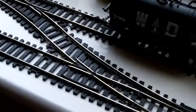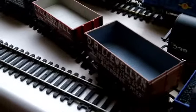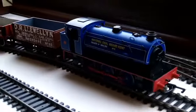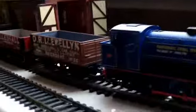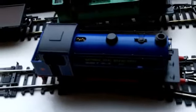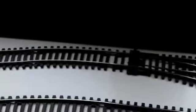The buffer's just touched there, but it was good stopping. Now back into the siding. Bit of a sprint start there, but she's okay. There we go. So the truck's back in the siding. Yeah, just stop here before she gets to the bit where she cuts out, and change the points. Just park her back by the shed as I manually, with the hand of God, swap the wagons over.